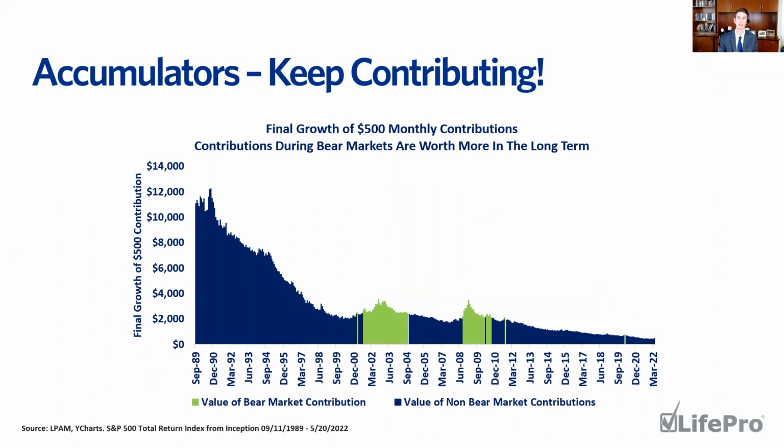And it's not easy when we're in a bear market, because you can put money in and be down the next week. That's possible, right? But over the long term, we actually can see higher return potential from those dollars that you do put to work during bear markets. So I put together a chart here, a study, where it shows what would happen if you dollar cost averaged $500 a month into the S&P 500 total return index, and what that growth of that contribution would look like over time.